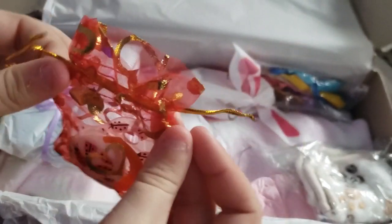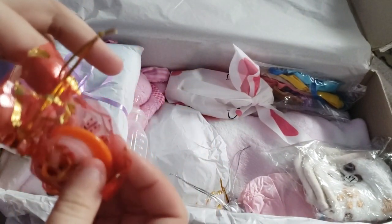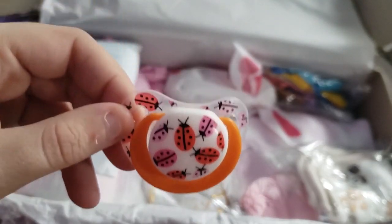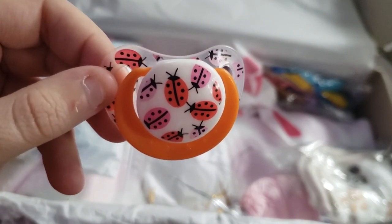Oh, I love this passy. This passy was in the photos. I love this one. Ladybugs, isn't that adorable? That's gonna live on the babies. I love that.